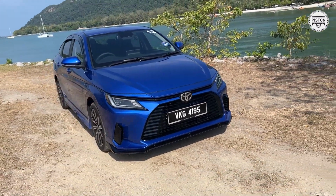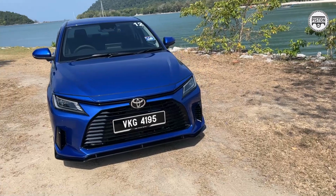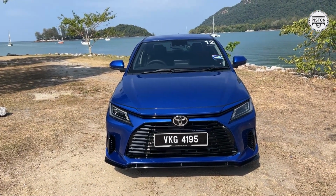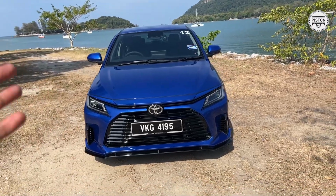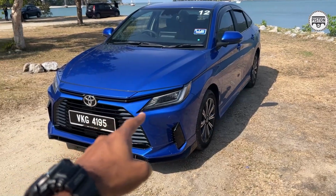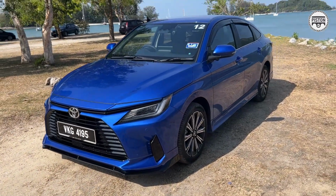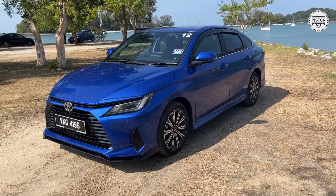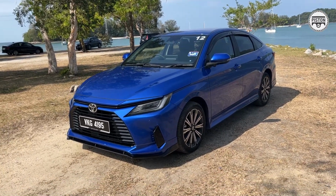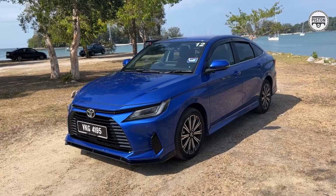Now, in terms of design, I would like to say that the new 4th generation Vios is in line, actually an evolution from the previous generation model in as far as design is concerned. But the fact is, it's not. It's clearly an all-new design. Well, some parts perhaps, like the angled headlights, but it's more in line with the current generation Toyota design language rather than an evolution of the previous generation Vios.